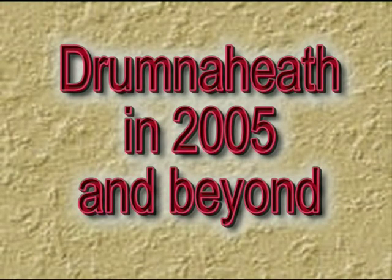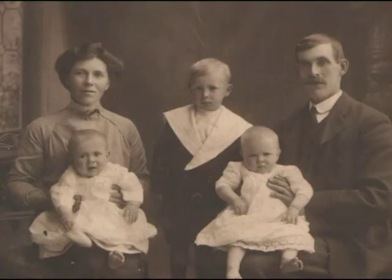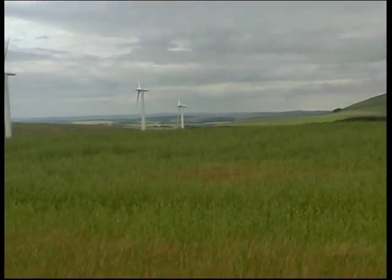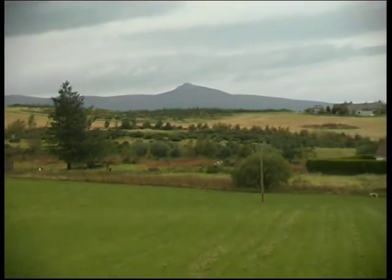Change is all around us and is a natural thing. The sign to Drumnaheath has changed. As each generation looks back to their past to get a direction for their future, no doubt here in Aberdeenshire, Bennachie will see an awful lot more generations of change over the next 300 years.